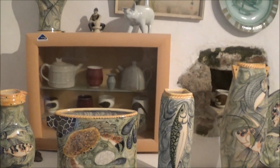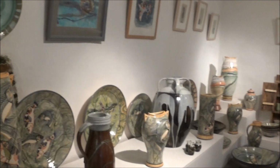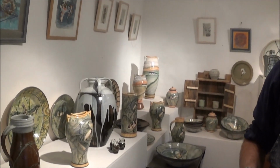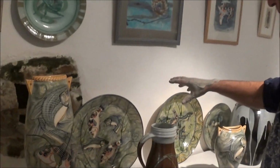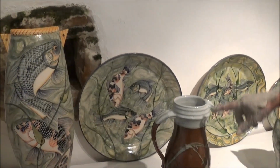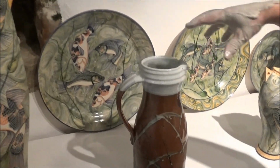So what is the main inspiration behind your work, do you think? Cornwall. Yeah, marine life, Cornwall. But I have two styles. I have the very painterly style, and then I have this style. This is what I learnt at college. This is very Leach inspired.